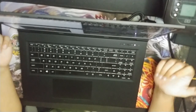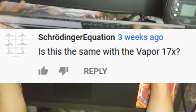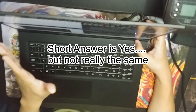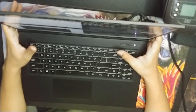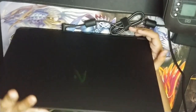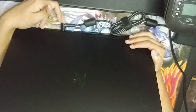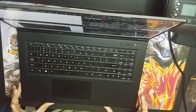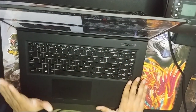And the next question that was raised is, is this the same as the Vapor 17X? The answer is yes, but not really. I say it is the same, due to the fact that the chassis of the laptop, the logo here, where the plug and charger lie, the keyboard layout, the trackpad, the sound quality, the finishing is all the same.